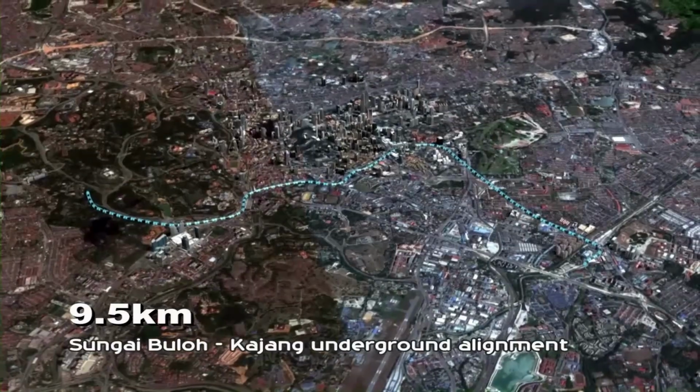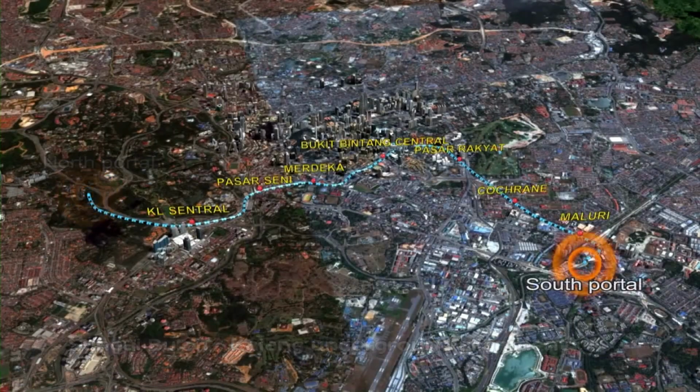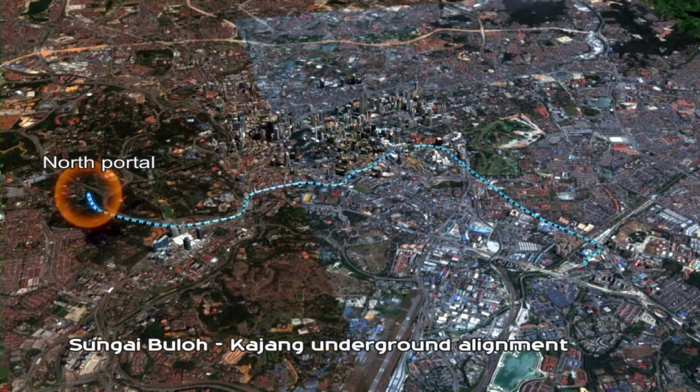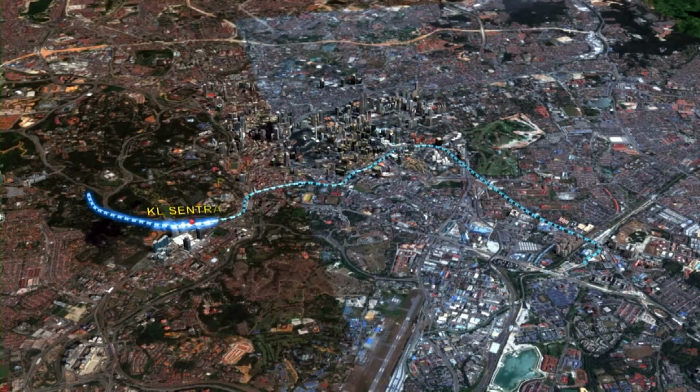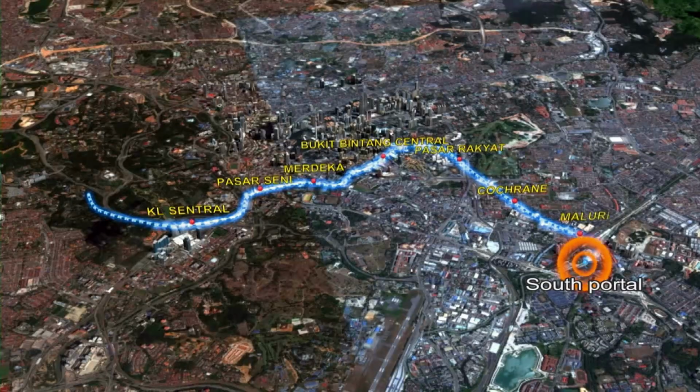The underground tunnel goes from the North Portal in Semantai to the South Portal at Maluri. The tunnel connects 7 underground stations: Museum Negara, Pasar Seni, Merdeka, Bukit Bintang, Tun Razak Exchange, Cochrane and Maluri.